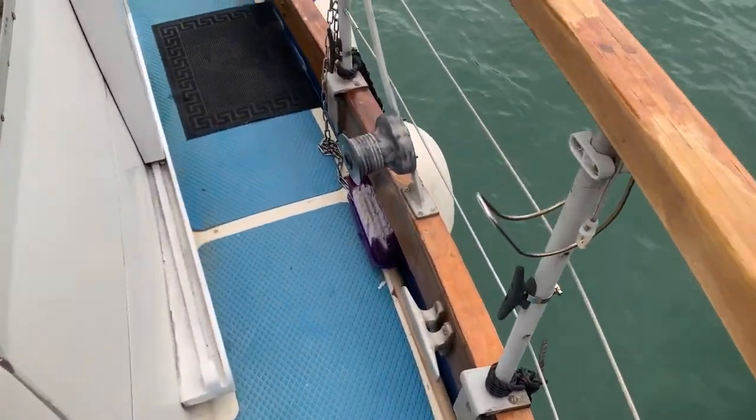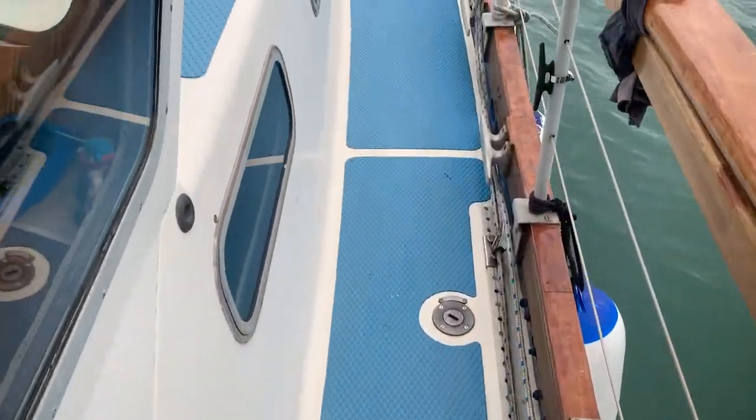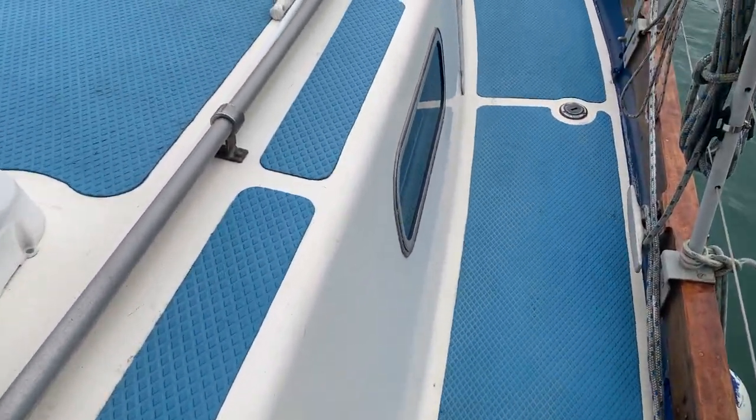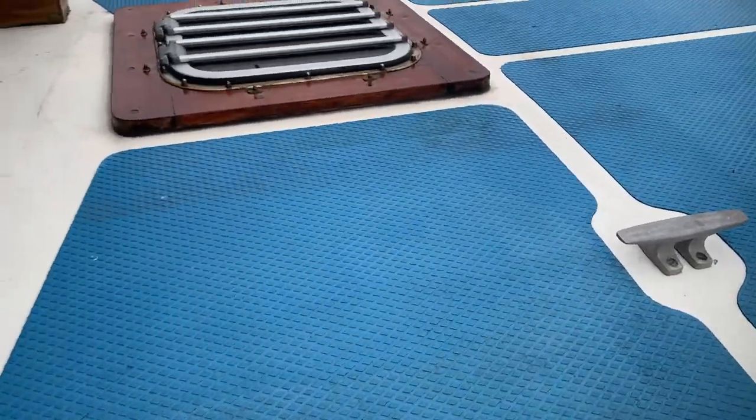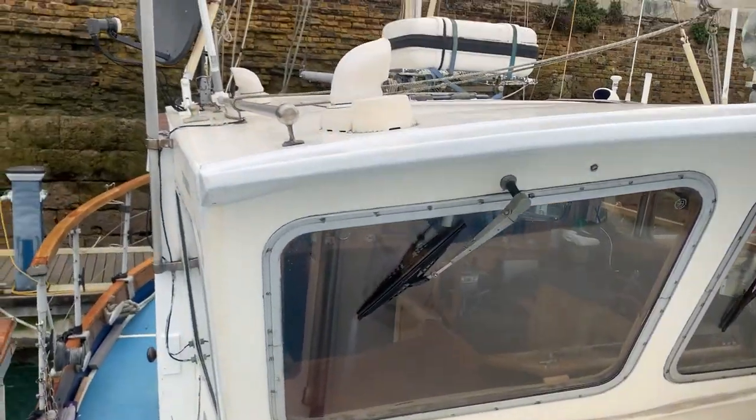Walking forward now along the nice wide side decks. Lovely varnished woodwork.